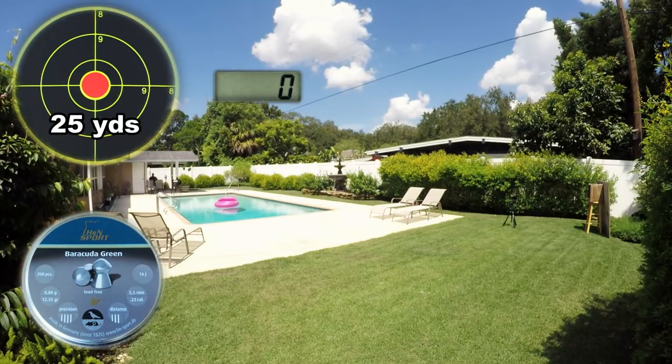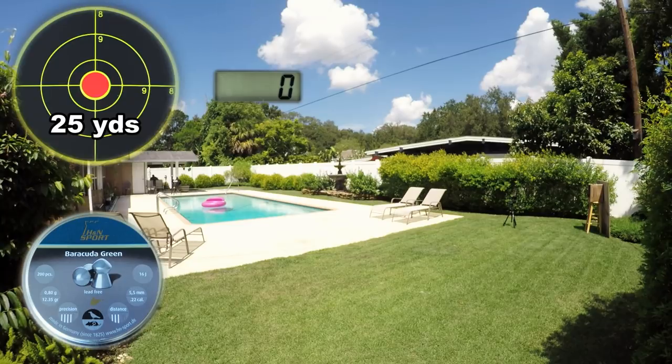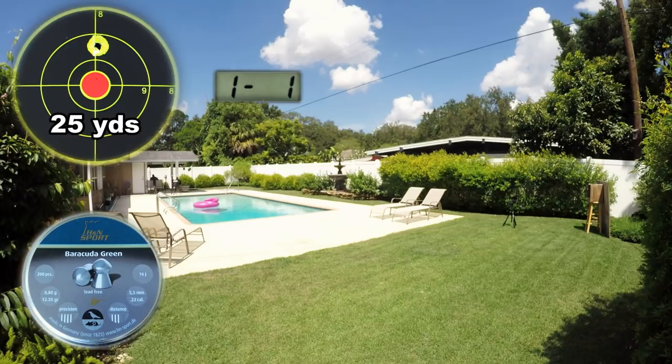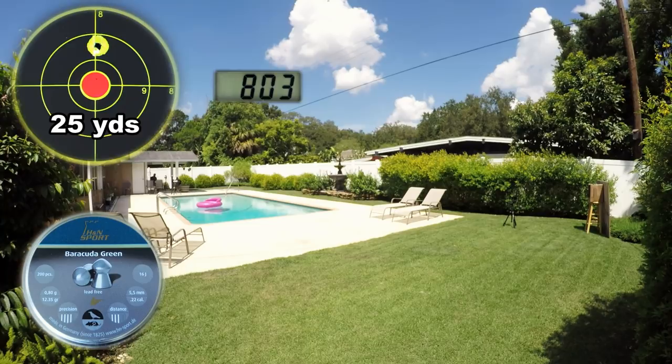As we've shown here on the channel before, speed can be a good replacement for heft at short distances. These lead-free Barracuda Greens by H&N generate almost 18 foot-pounds of energy out of the Stealth. And it loves them. Lead-free alloys are a good alternative when toxicity, range, and backdrop is a concern. And because their skirts are harder, they tend to deform less in transport and arrive more uniform, and that almost always translates into more consistent flight.